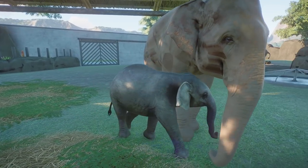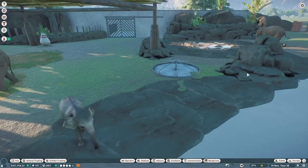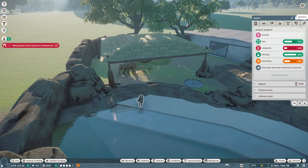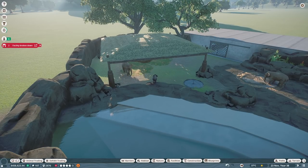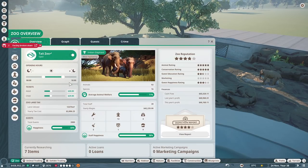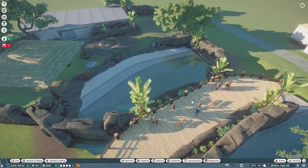How cool! Awesome. So we're about to have two of those because our other female is pregnant as well. We didn't check. How are the genes? How are your genes? Not the best. That's great. Fertility is great. Ooh, many guests think everything is underpriced again. Let's go ahead and raise up maybe 33 and 31. Perfect. There we go. Oh, there was one thing in the comments.